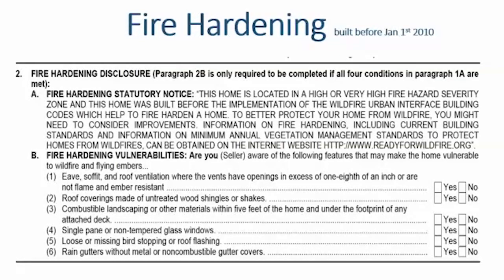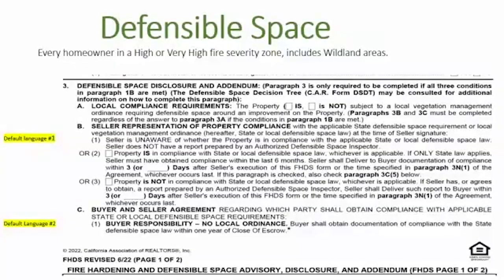I have to check this box. Yes. Right? Okay. Moving on. So that is the fire hardening portion of the form. Now we're going to discuss the defensible space, the vegetation.